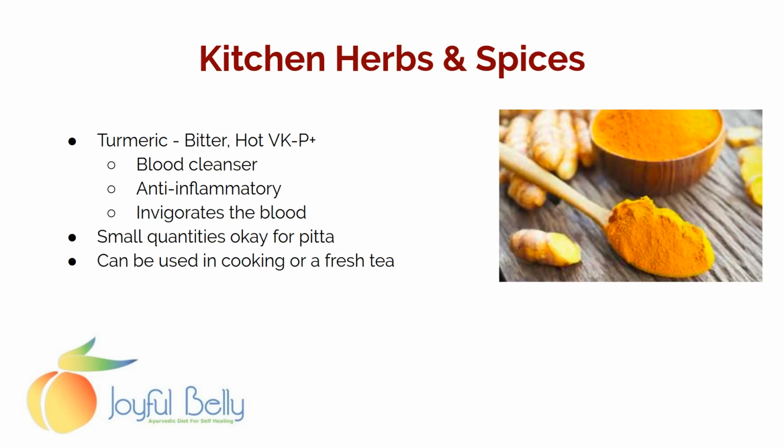Turmeric is another classic Ayurvedic spice. It's bitter, it's hot, it aggravates pitta. It's a blood cleanser. It's anti-inflammatory, and really I like to think of turmeric poetically that it invigorates the blood, and that's what it does. It gets those blood vessels dilated, and at the same time it's an anti-inflammatory, very interesting qualities. Gets in the joint space to help people with arthritis. And small quantities are okay for pitta, but bigger quantities will cause an argument between you and your loved ones because it's just so hot. It can be used in cooking or in a fresh tea.